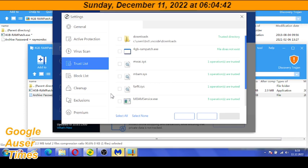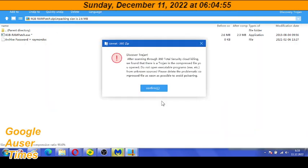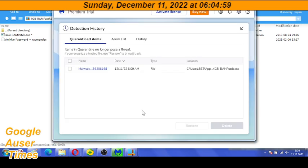It claims that it has detected and intercepted Trojan attack. I somehow, this is not good. Malware for file BRAM patch exe. This is a crap. This thing is a crap.